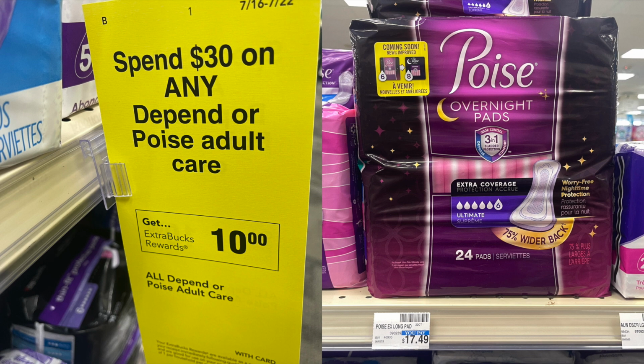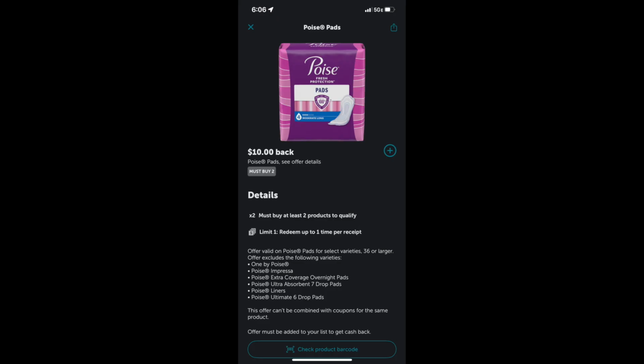And we're going to be getting these for about $5.45. So coming from $17.49 all the way down to $5.49 or so is a great deal. And this is something you could donate for people who need it. So I picked up 2 packs at $17.49. The total was $34.98. We're going to get back $10 in extra care bucks for spending $30. That's already a great thing right there. So your total after your extra care bucks is going to be $24.98.